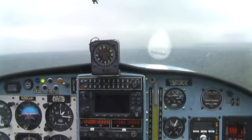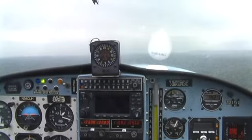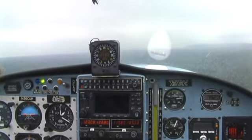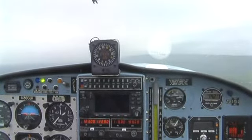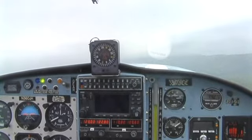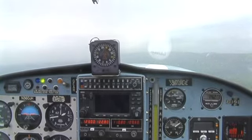Okay, I see the Delaware Water Gap out there. Right, climbing up full power here, see how we do. Alright, power's wide open without the ram now. Some extra full rich, since we're so low.